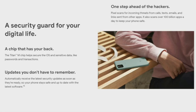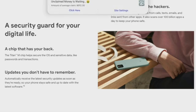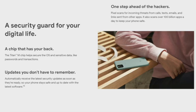A security guard for your digital life. A chip that has your back. So the Titan M chip helps secure the OS, sensitive data like passwords and transactions. Updates you don't have to remember, because it automatically receives the latest security updates as soon as they're ready. Your phone stays safe and up to date with the latest software with no problem. You're one step ahead of the hackers.